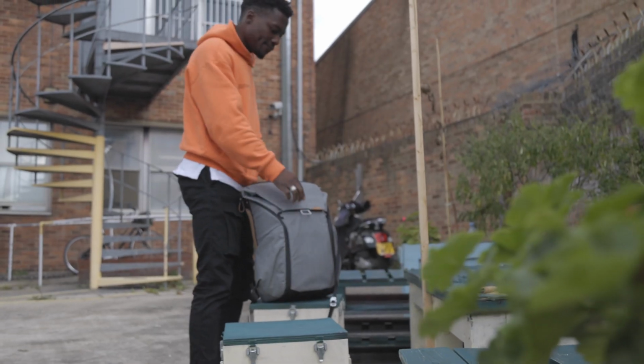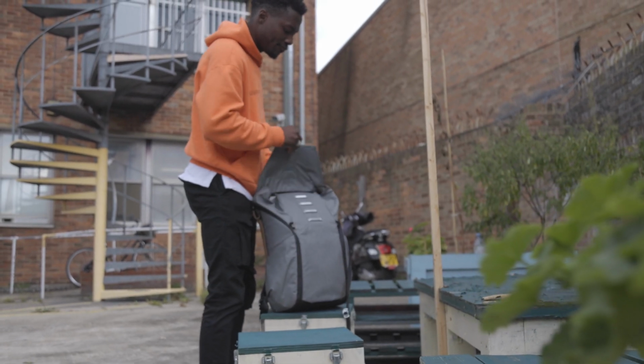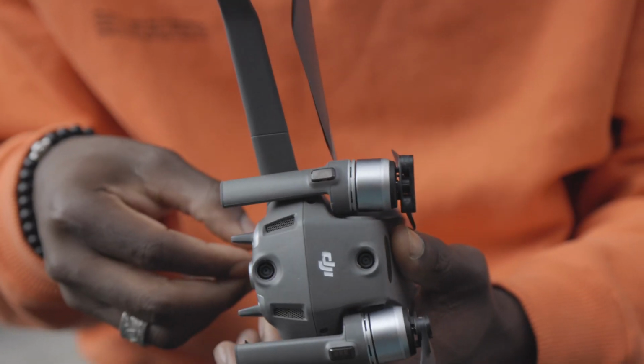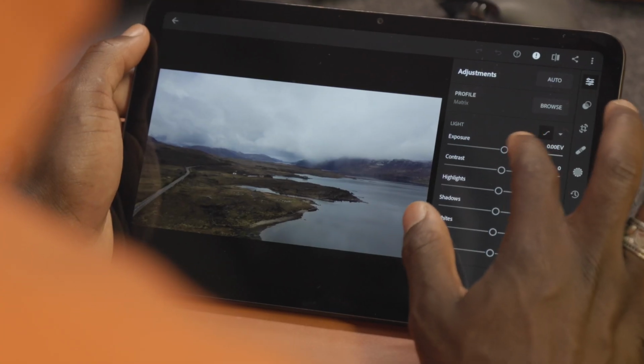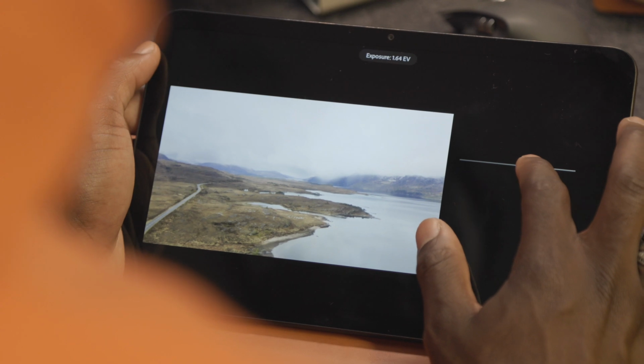One of my favorite things to do is fly my drone. And once I've flown my drone, I can easily take the micro SD card out and pop it straight into the Nokia T20, fire up Adobe Lightroom and begin to edit my work, or even show my clients some of the footage as captured. With any connected devices I have, security is very important.